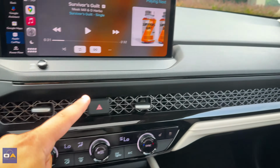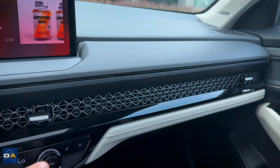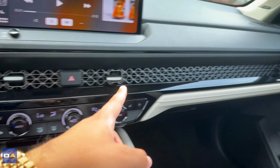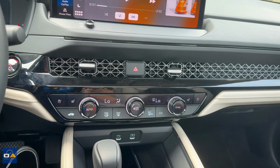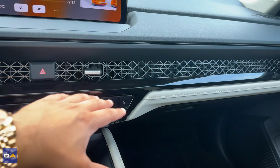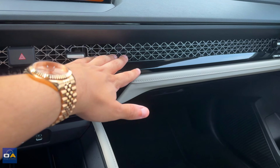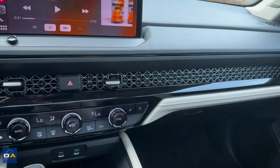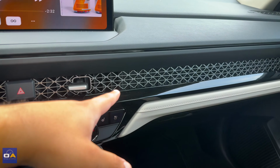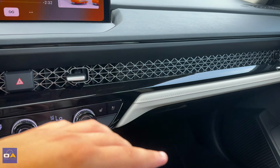We have this one continuous air vent design that goes all the way to the passenger side, even though it is really 3 separate vents, 1, 2, and 3. And an interesting thing that Honda's doing with their current vehicles is whatever vehicle it is, they make the design of the air vent look the exact same as the insert of the front grille. So if you look at the front grille, then you look at the air vents, you can see that crisscross pattern is the exact same.